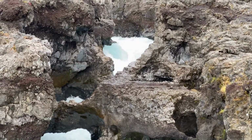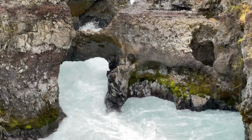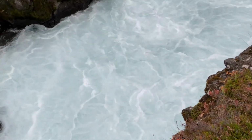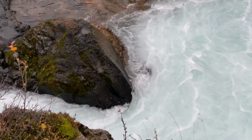Seeing the contrasting drama of one waterfall followed by the peace of the other is an excellent example of how Iceland's scenery is ever-changing and completely different spectacles can exist within mere meters of each other.